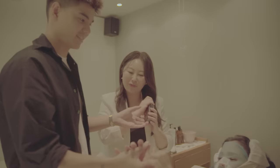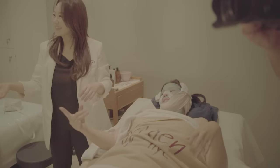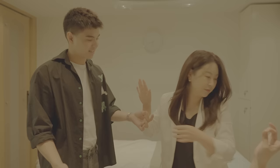Just keep it together. Fighter talaga. Hindi mo makukuha. Siya na gagawa. Ah, loosen a bit. Loosen a bit. Itong tip. Oh, yeah. Keep it. Tip lang.